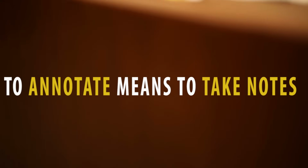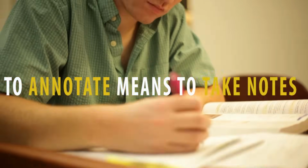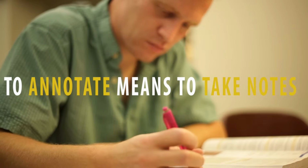True though. So first things first, annotating means taking notes on a text, either in a book or an article or something similar. So to annotate means to take notes. Now you might be wondering why the heck you'd want to annotate anyway. For so many reasons, but the most important reason you'd annotate is for a deeper understanding of the material. So taking notes on your text helps you comprehend what you're reading on a much deeper level than if you were to just read it straight through.